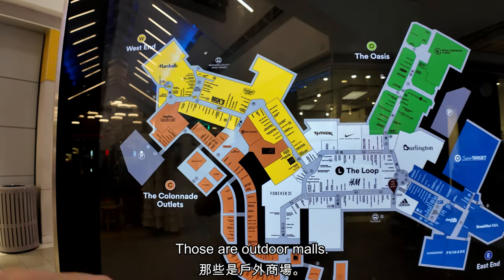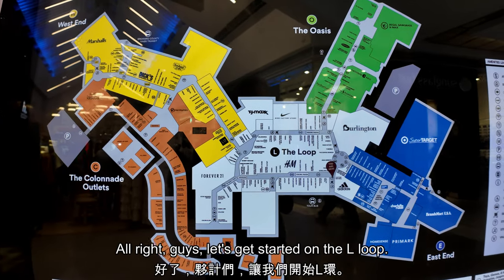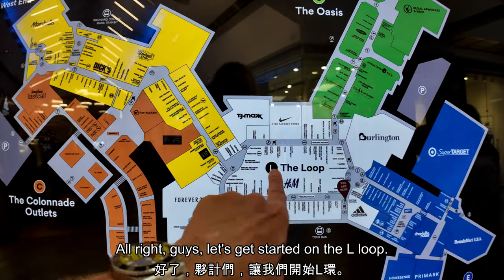Those are outdoor malls. We're going to shoot that once the lights go down. I think it's going to look much better. All right, guys, let's get started on the L loop.